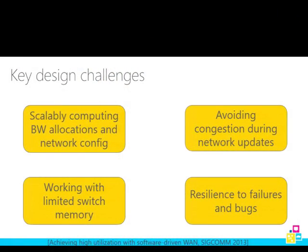I'm not going to go into too much detail about the design challenges, but as you might imagine, while the conceptual viewpoint is very simple, to get this going at that scale, we need scalable mechanisms for computing bandwidth allocation and configuration. We need to work with limited switch memory. One of the reasons those commodity switches are cheap is because they don't have a lot of memory. So can we work within that to actually get the routing we want?